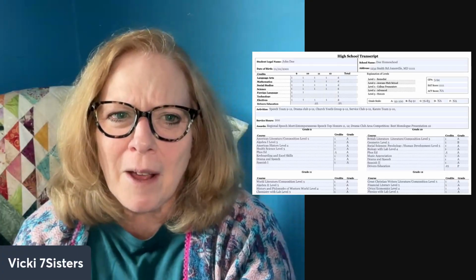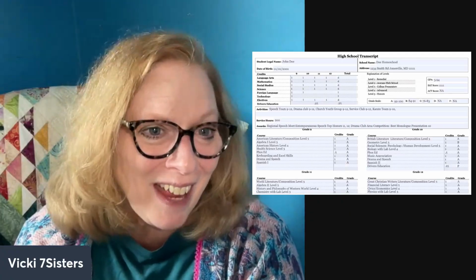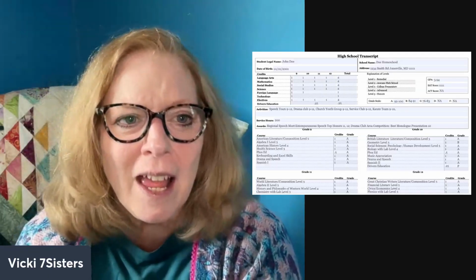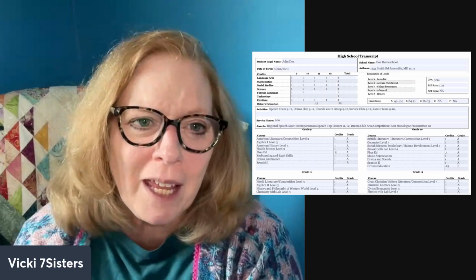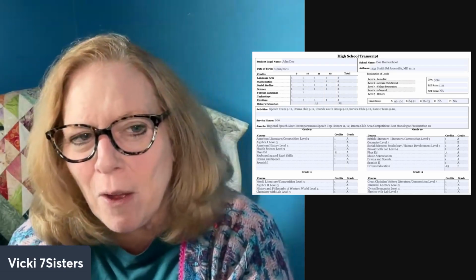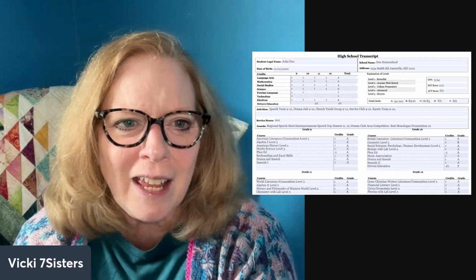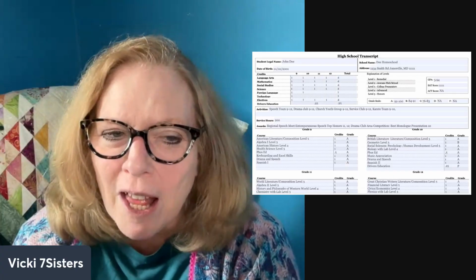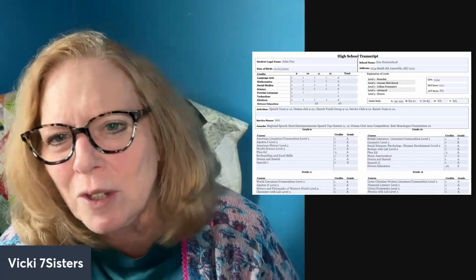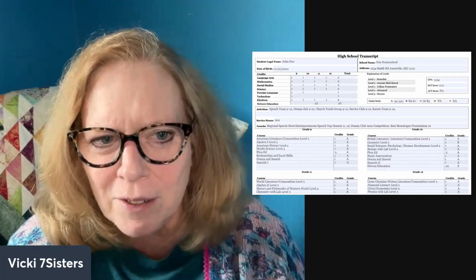In the traditional GPA, you have a letter grade like A, and a number assigned to that letter. So an A would receive a 4.0, a B would receive a 3.0, a C would receive a 2.0. Some high schools break that down even further and say a B plus is a 3.5 and a C plus is a 2.5. You can break things down any way you want.